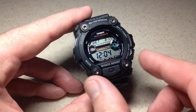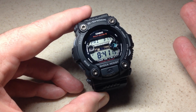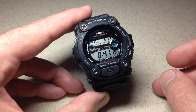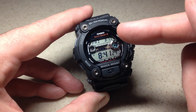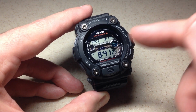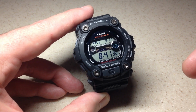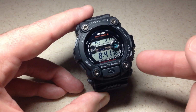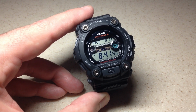If I want to go back, I can simply press the start and stop button. It takes me back to my main timekeeping mode. That's how you look and see when the last time was you successfully received the signal. I do wish this watch was like some of the other ones. I've got one of the solar power Mudman watches that shows an indicator on the watch face that lets you know whether or not you received a signal the prior day. I wish it would show you that on this watch, but unfortunately you have to use the start stop button to see whether or not you received a signal.